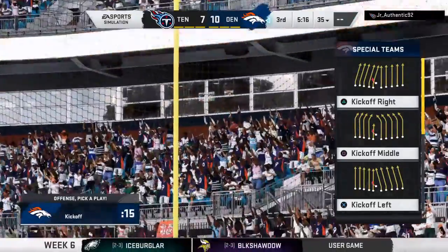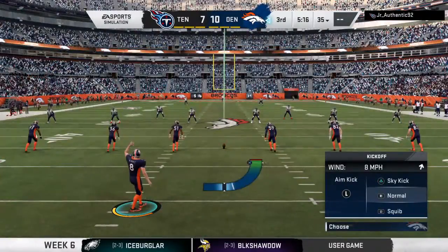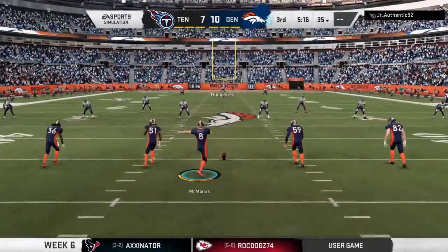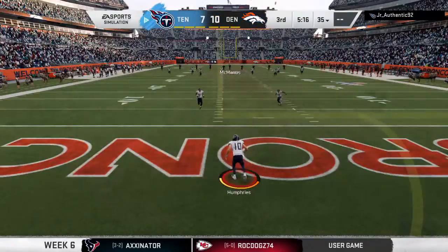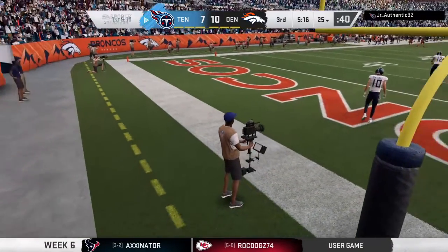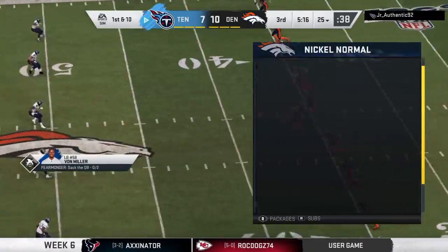No, absolutely. You keep the pressure on, right? You go downfield, get some points up on the board, and hope that you motivated your defense to take the field and hold that lead. After splitting the uprights, McManus to kick it away. And this will not be returnable. It's out of the back of the end zone for a touchback.